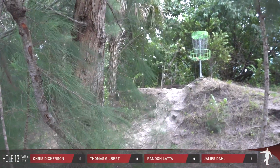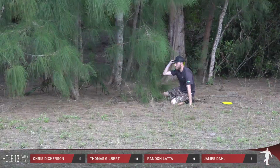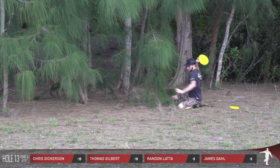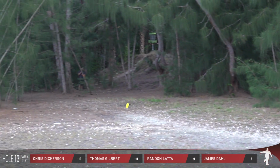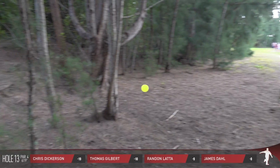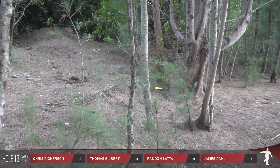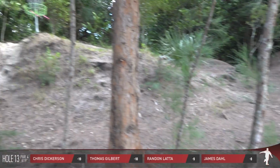To try and get all the way to that pin from almost anywhere is clearly difficult with the hillside and all the other things to deal with. Mm-hmm. Chris forced to play a thumber roller. Wow, what a great execution. Oh, and I didn't even notice the branch slide.